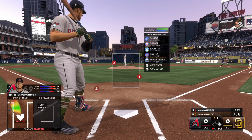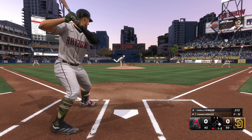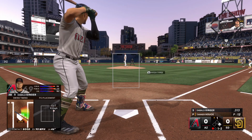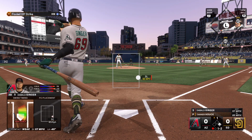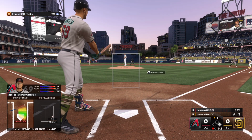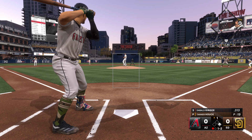I was way behind that. I'm still waiting for that slider. It's probably going to be here low and away. Cutter off the outside corner instead. I got a piece of that and fouled it away. It's a 1-2 count yet again here. Next pitch. There's the slider on the outside corner. Got a piece of that and fouled it away. 1-2 the count.